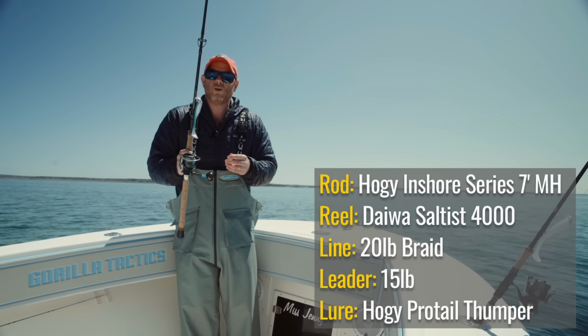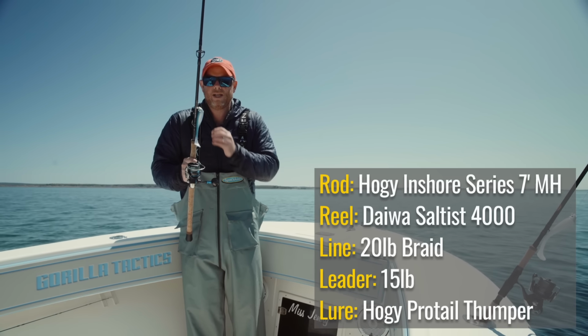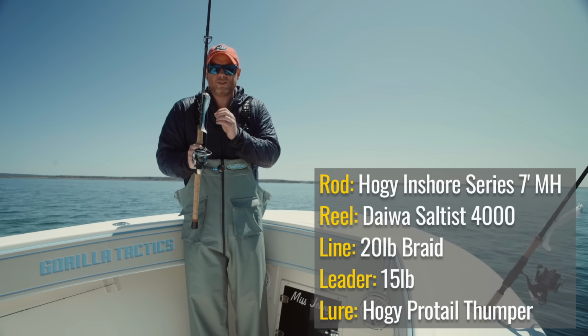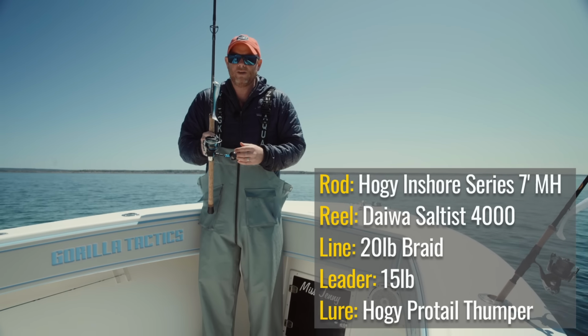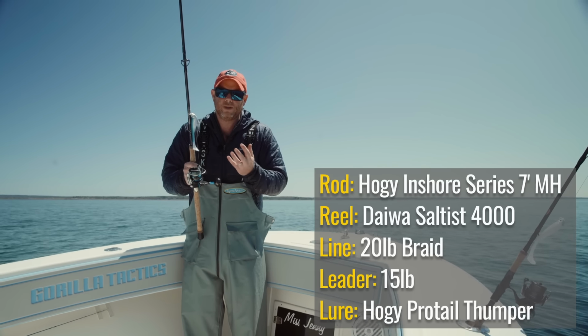So the rod is the Hogy Inshore Series, 7-foot medium heavy. Now this rod is rated from 3/4 of an ounce all the way to 2 ounces, but that's a conservative rating. For example, this lure was 2 ounces today. I feel comfortable throwing up to, say, a 3-ounce lure with this outfit, but surely you're good with a 2-ounce lure.